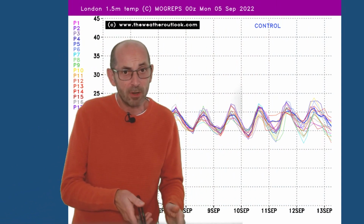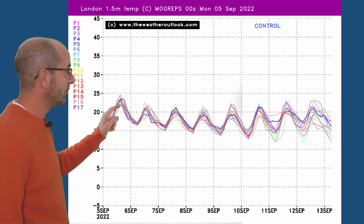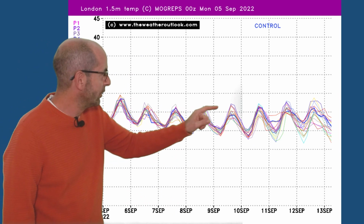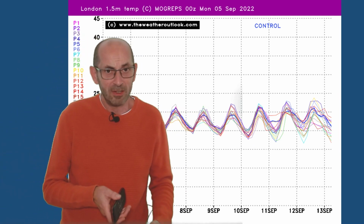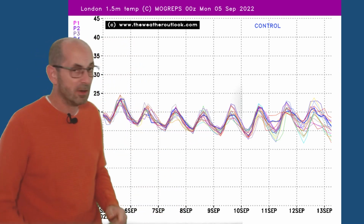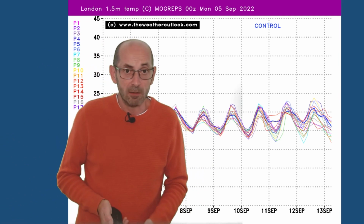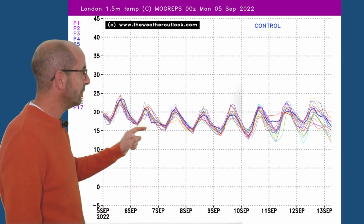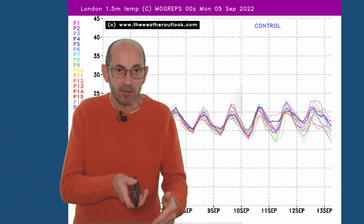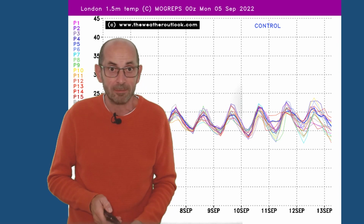Looking at the MOGREPS temperature chart for London, this is the Met Office Ensemble. Initially, maximums pushing up towards the mid-20s there. They are dipping a little bit as we go forwards, but all in all, quite consistent. The low 20s there being maintained. Just towards the end, the 12th, 13th of September on the right-hand extreme of the chart, there is a bigger spread developing, highlighting reducing confidence in the likely outcome at that point. The overnight minimums also worth noting because they're quite high, fairly muggy, I would expect, on many nights through the coming week, at least with that southwesterly flow continuing to be in place.